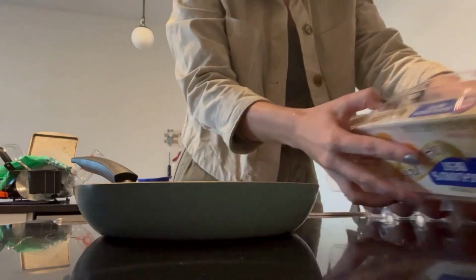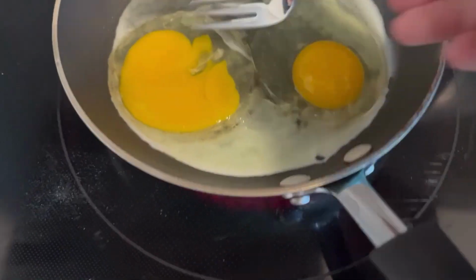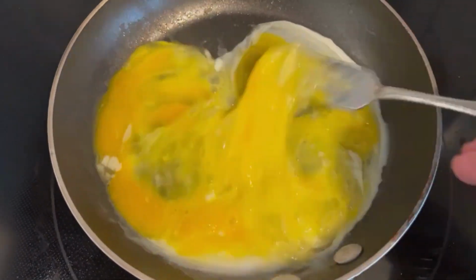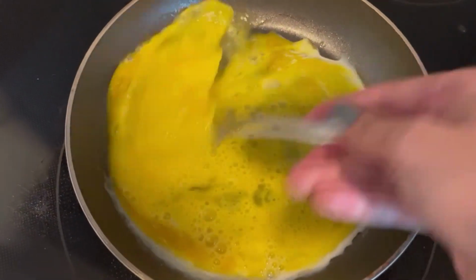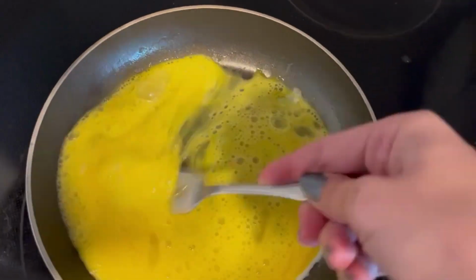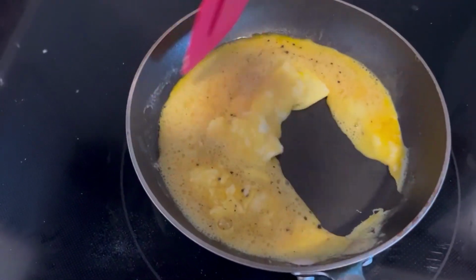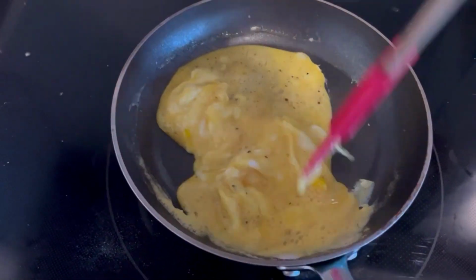Moving on, I'm going to be making a quick breakfast. I just made 2 scrambled eggs with a little bit of shredded cheese and some salt and pepper. And then I also made some raisin toast with some cream cheese. It was just a little breakfast just to fuel myself with some protein and a little bit of carbs just to get me started for the day, because today I planned on studying a lot at the library and just getting a lot of schoolwork done. So I needed something to fuel my brain for the day.